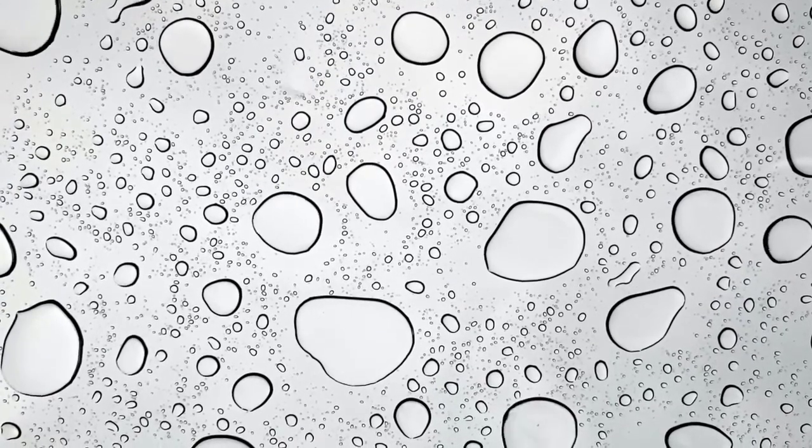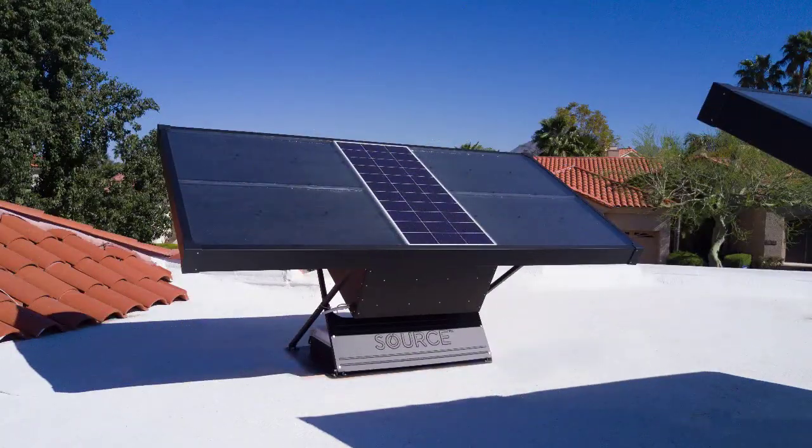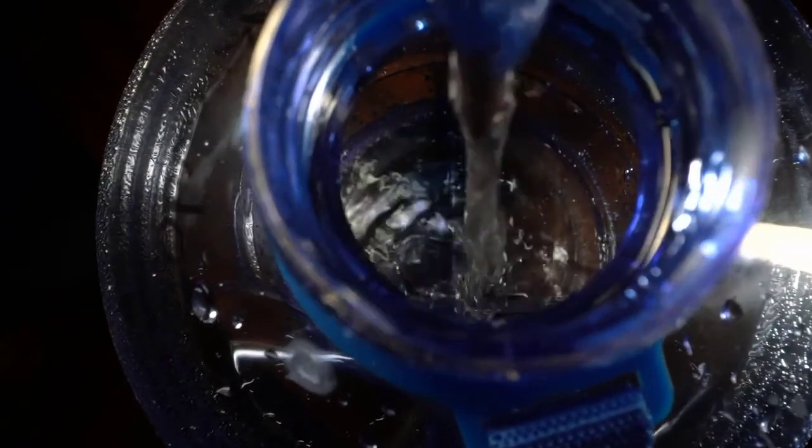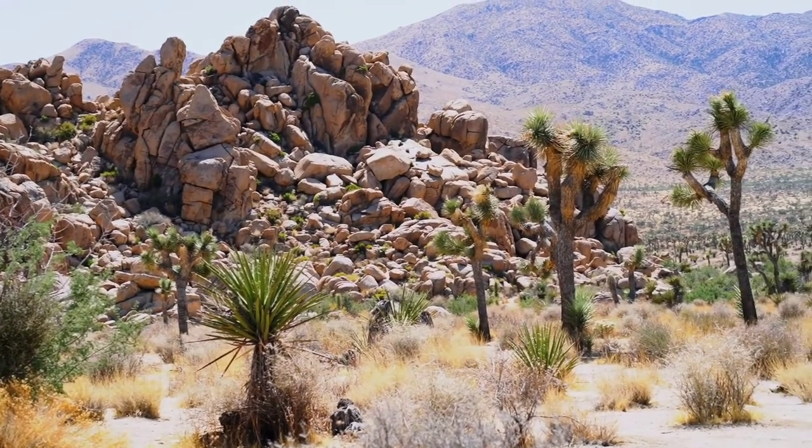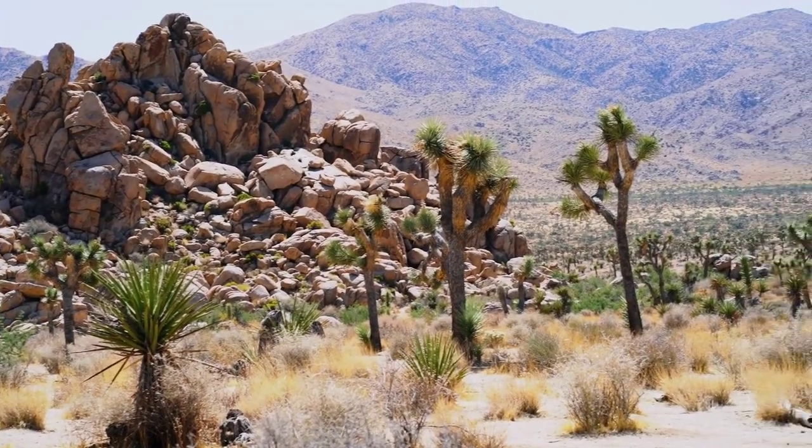One of these techniques is the special solar panel Source from the startup Zero Mass Water. A Source panel generates an average of 2 to 5 liters of water per day. They can be used anywhere, even in the middle of the desert. So, you can understand why this invention has enormous potential and can make a big impact worldwide.